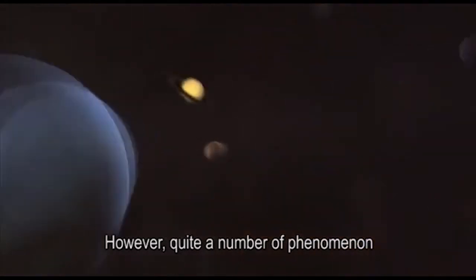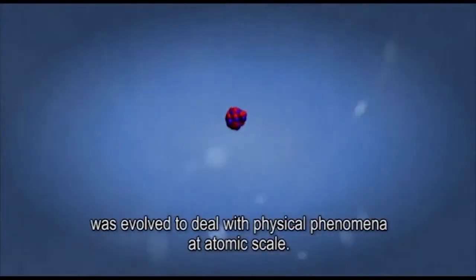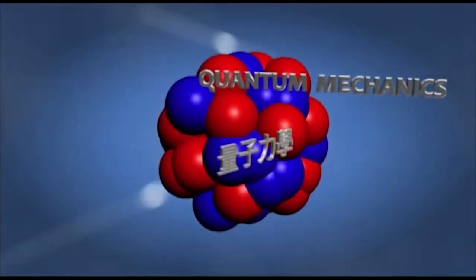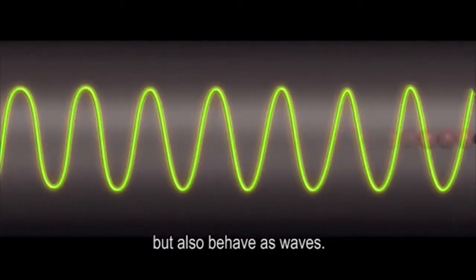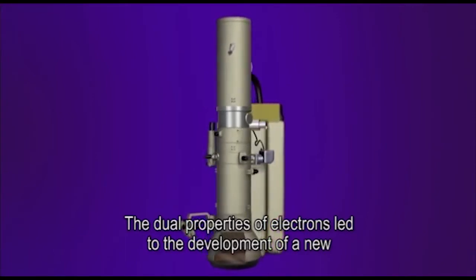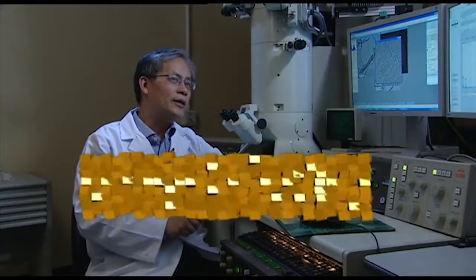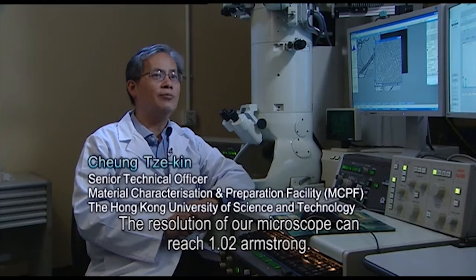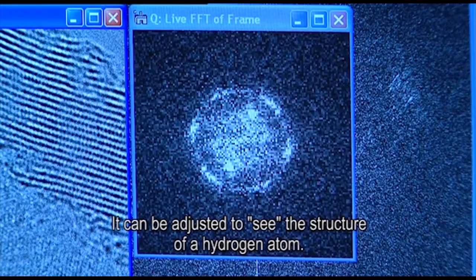However, quite a number of phenomena cannot be explained with classical concepts. A new branch of physics called quantum mechanics was evolved to deal with physical phenomena at atomic scale. According to quantum mechanics, electrons do not only behave as particles, but also behave as waves. The dual properties of electrons led to the development of a new kind of microscope called transmission electron microscope. The resolution of our microscope can reach 1.02 angstrom. It can be adjusted to see the structure of a hydrogen atom.